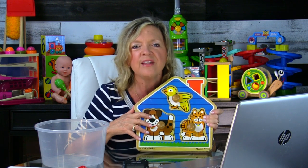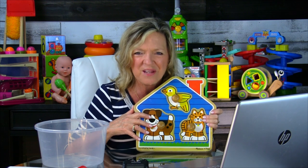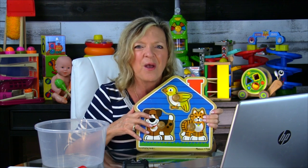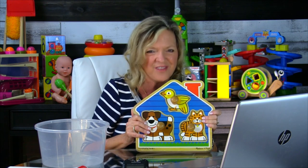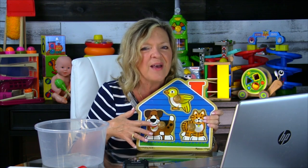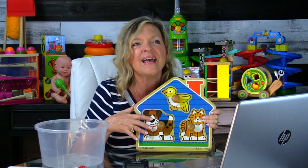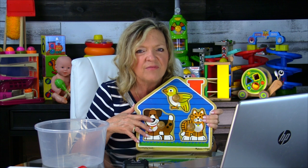With puzzles, one other thing that I want to mention is this is not only an expressive language activity or the talking piece. We also need to target receptive language, or helping a child understand what words mean. Now, certainly by stage 5 here, 19 to 24 months, with a simple puzzle like this, we would probably naturally expect that a child would already understand these words, already know what cat is and dog and bird. But this is an excellent opportunity for you to specifically focus on receptive language with puzzles.